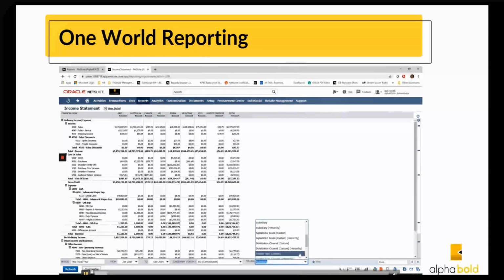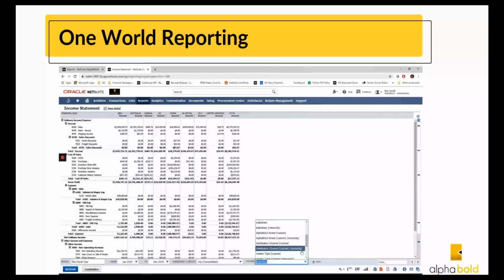So what I'm showing you here is an income statement. It's a consolidated income statement, and what I'm displaying are different companies showing as columns in this report. On the left side we have our accounts, and then in a column view we have all the subsidiaries and the appropriate amounts for each account. We can change our views at the footer level. So for example, if you want to show other segments such as distribution channels and departments, in addition to subsidiaries, you can do that.